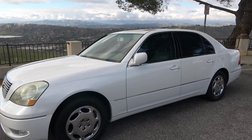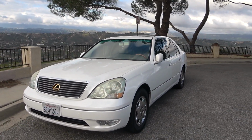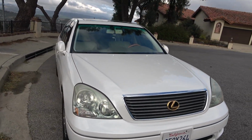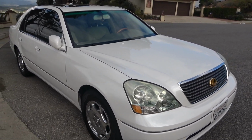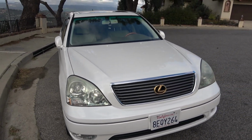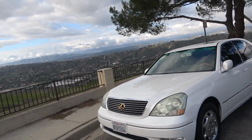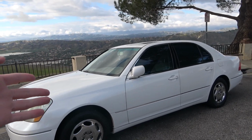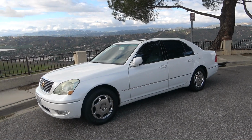And just taking a look at the LS430 from any angle, this is a 20-year-old car, and this paint looks brand new. I mean, it literally looks like it rolled off the showroom floor, and this car has been parked outside for most of its life, and that really goes to show the quality that Lexus puts into their paint jobs. And I'm quite blown away with just the overall bodywork on this thing, and that is my first favorite part about the Lexus LS430, is the paint and bodywork and the quality that goes in to making this happen.